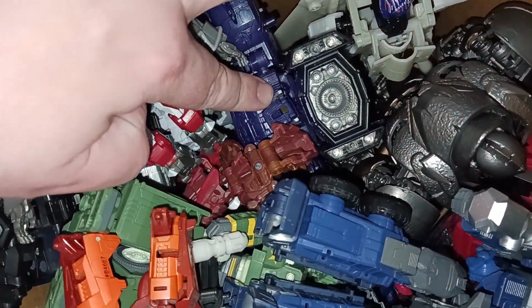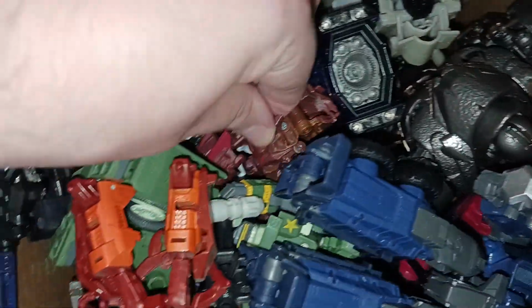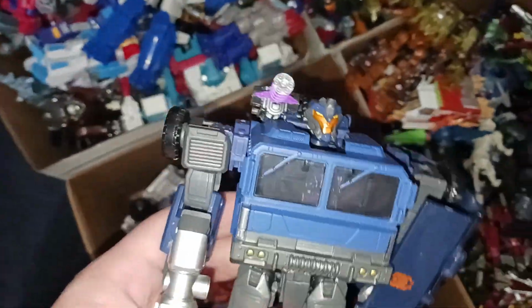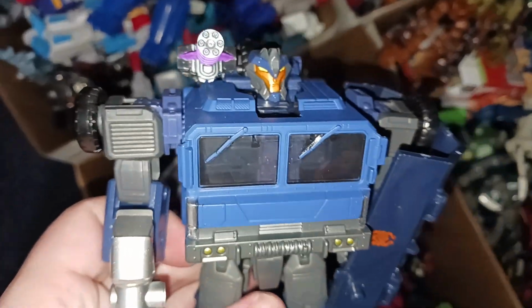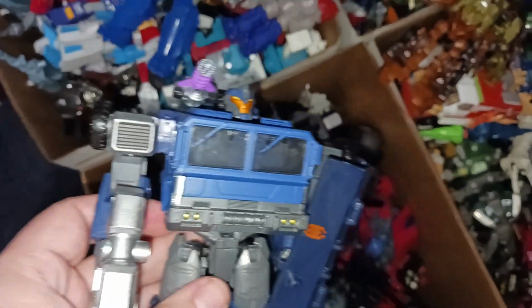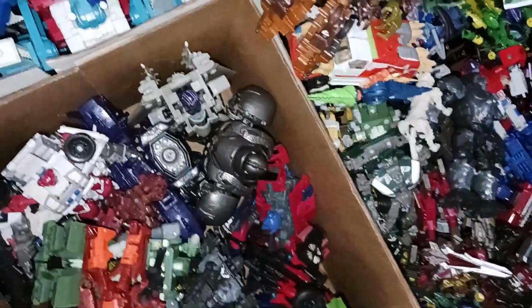There's Siege Shockwave right there. There's a little rock guy. Here's a breakdown. Yeah, with the weird nose. Breakdown with the weird nose. Yeah, he has nowhere to go on the shelf. There's no shelf space for him.